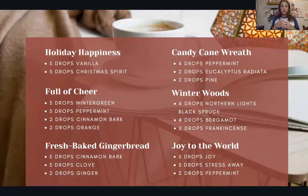You can use these different recipes to modify for your room spray, or these can also serve as diffuser recipes. Sorry, just going to do another quick demonstration.